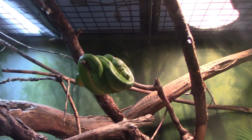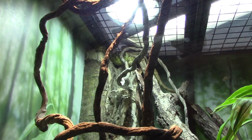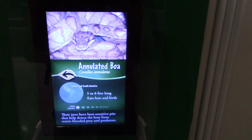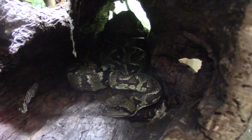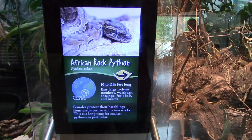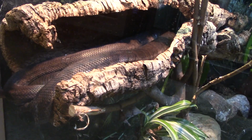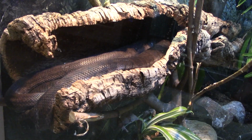Got a prehensile tailed skink. It's all the way in the back. Another boa. There we go. All right, Puerto Rican boa. African rock python. Very nice. Puerto Rican boa has a very nice spot to relax inside this hollowed out log.